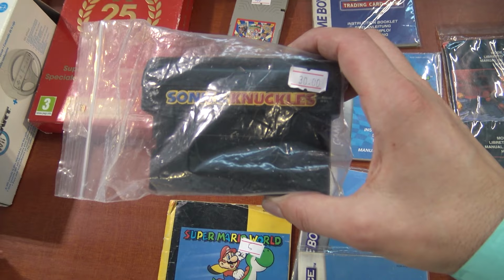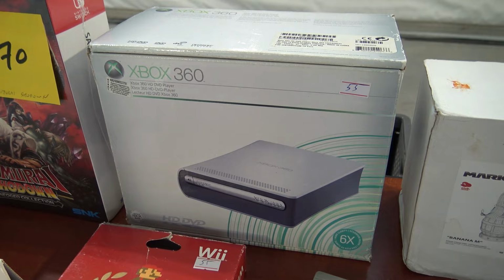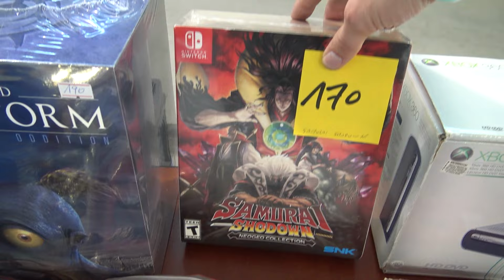The Xbox 360 HD DVD player, I must say that's pure hardware nostalgia. Samurai Showdown, a complete Nintendo Switch sealed version.